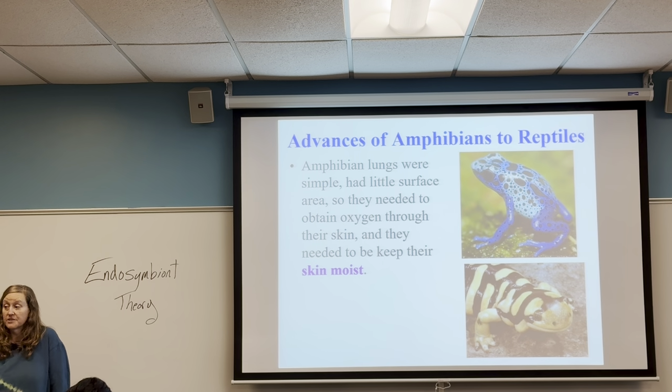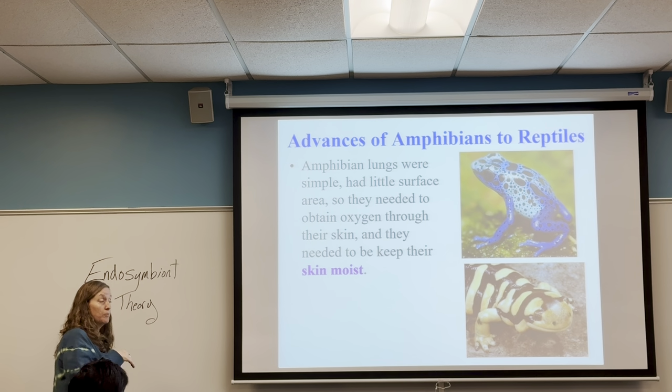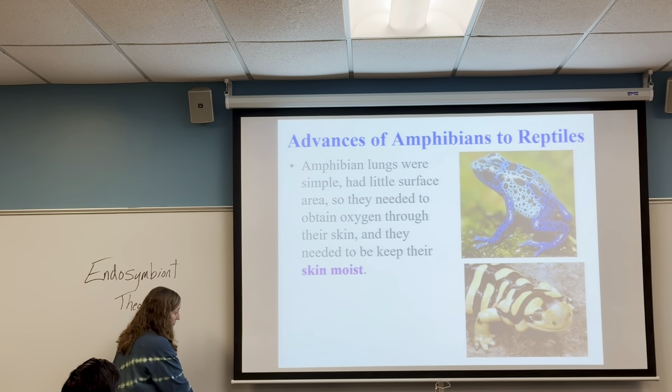So if you've ever kept an amphibian, or if you're thinking about, oh yeah, if I'm going to have amphibians, I've got to have little pools of water. And some of them live directly in water their whole life. But also you have to keep it really humid. You have to have a very humid environment to keep amphibians.